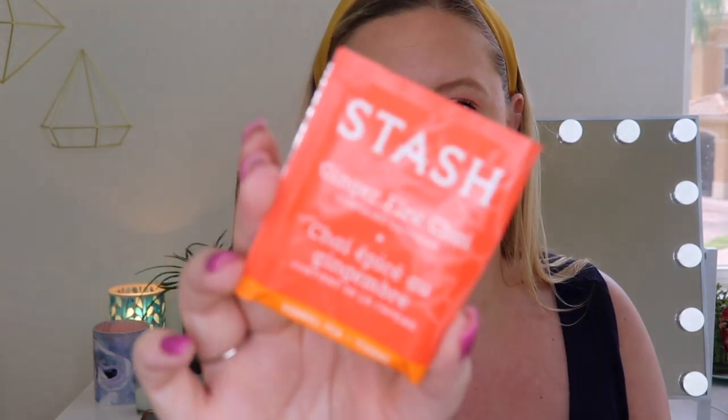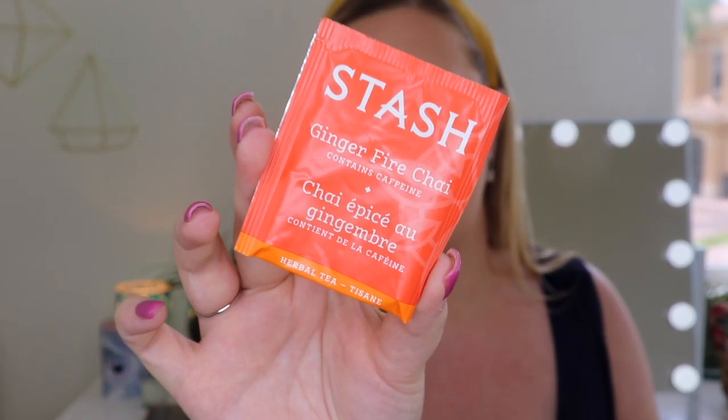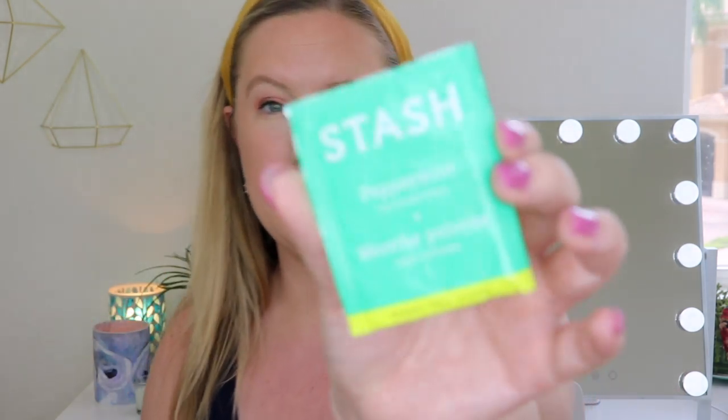But let's get into our extras. It looks like we have 2 tea packets. So these are by Stash. The first one, ooh, ginger fire chai. That sounds great. This one has caffeine, it says. Yes, yes, yes. I love chai. I'm saying chai like Chicago. Chai. And then the other one is caffeine free. It's peppermint.